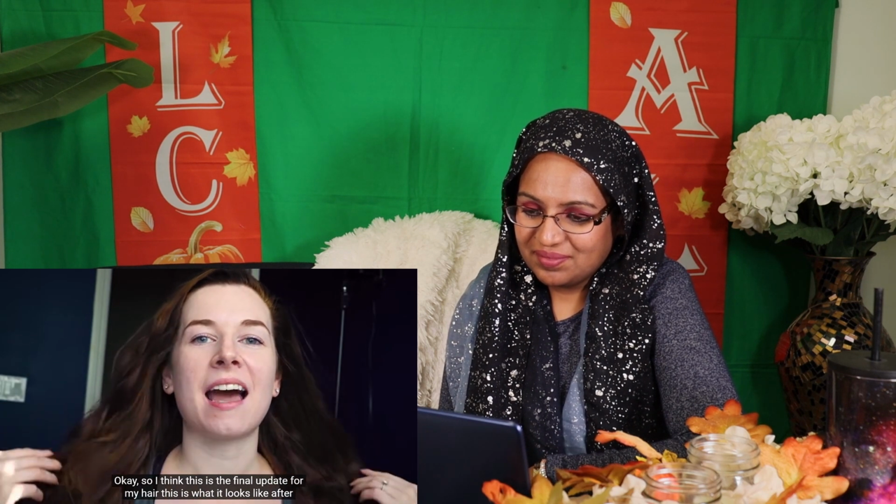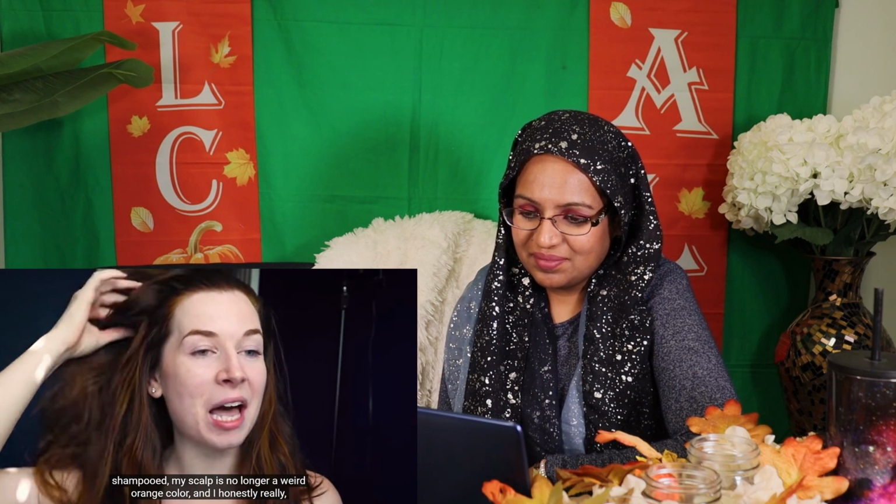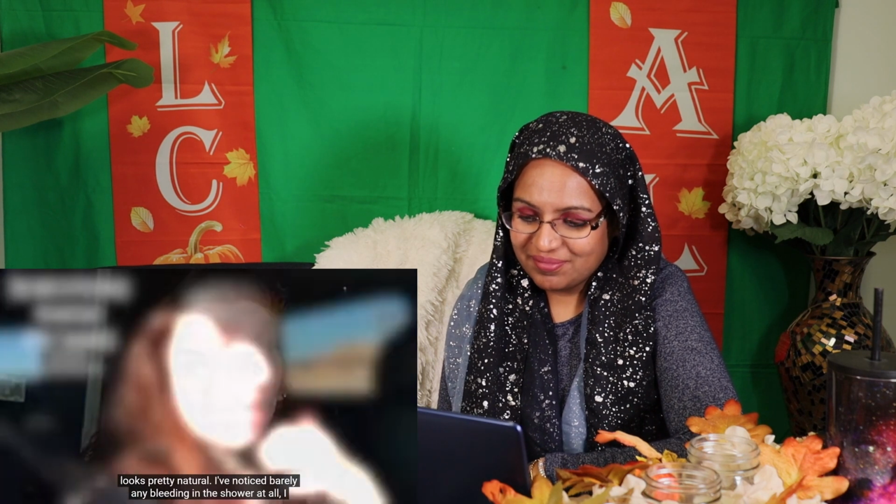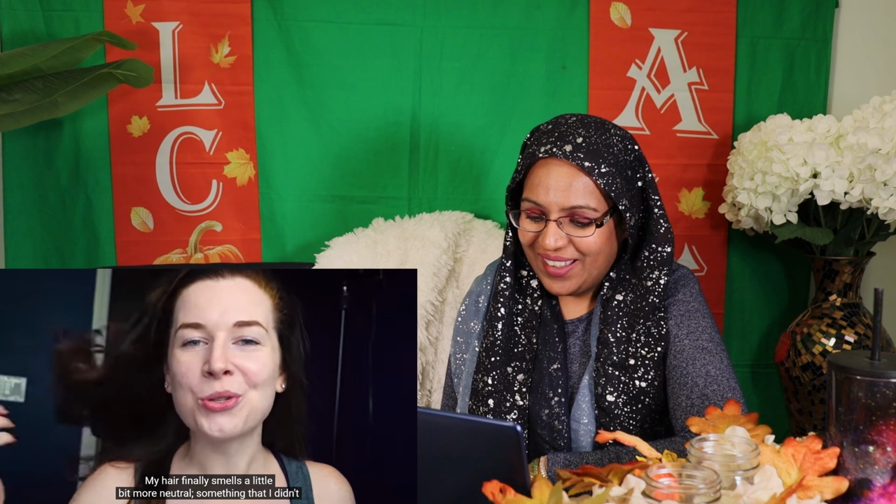Okay, so I think this is the final update for my hair. This is what it looks like after, I didn't wash it yesterday, but the day before yesterday, so it has been shampooed. My scalp is no longer a weird orange color, and I honestly really like the color that I've ended up with. It's a lot warmer, but it still looks pretty natural. I've noticed barely any bleeding in the shower at all. I think what I have noticed is just a little bit coming out when I was like shampooing it out for the first time, and I haven't noticed it since, which is amazing. My hair finally smells a little bit more neutral. Something that I didn't expect when dyeing my hair with henna was that it smelled a little bit like.